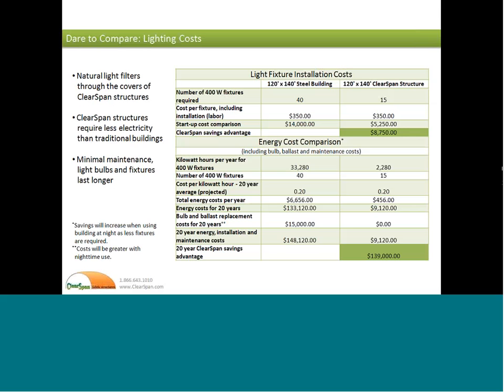Now, here's a slide on our lighting costs, and this is just an estimate of what you'd be looking at comparing a fabric building to a steel or wood barn. If you look at the number of fixtures between the two different buildings, right up front, you're looking at about 40 light fixtures on the steel building and far fewer with the fabric building. If you were to look at the cost of running all the electrical wire and the fixtures themselves, just in the beginning, on a building that size, you're looking at an initial savings of about $8,750.